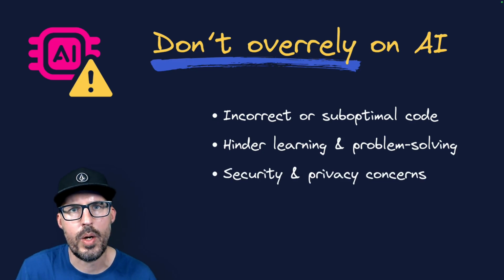Security and privacy are also major concerns. AI-generated code isn't guaranteed to be secure, and sharing sensitive company code or proprietary logic with an AI model could expose confidential information. This is especially risky in enterprise environments where security is a top priority.